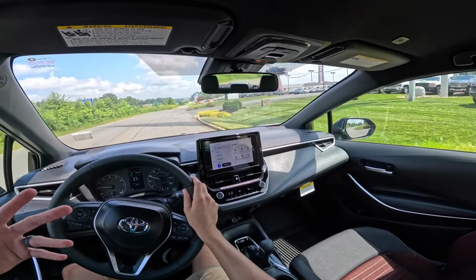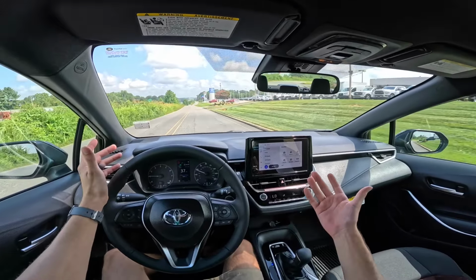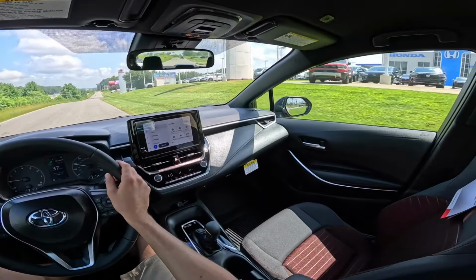It gives you better power. This is just a good point A to point B economy car. To be honest, it drives like an economy car. I wouldn't say there's really anything above and beyond about how this drives or how this feels.